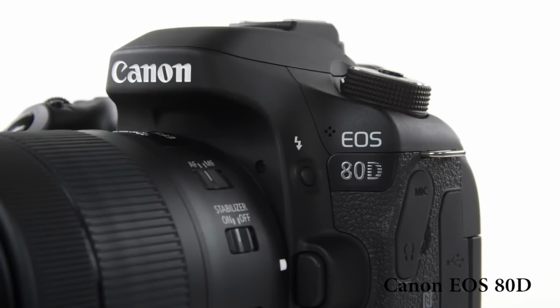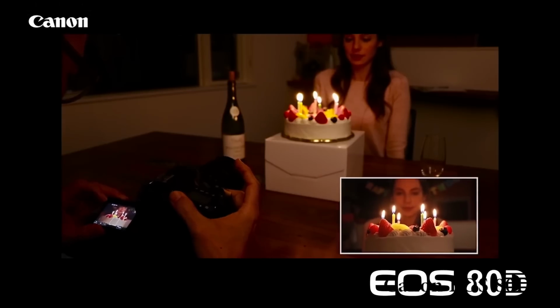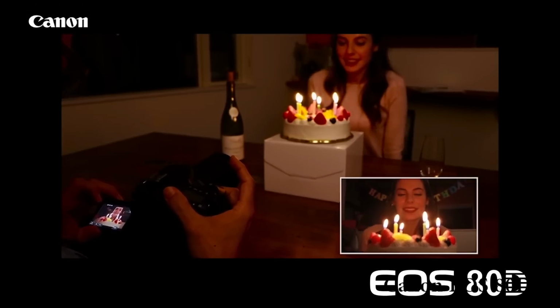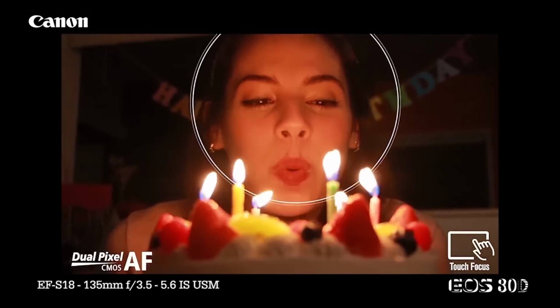The EOS 80D is one of the most video-ready digital SLRs available today. With the dual-pixel CMOS AF system, the EOS 80D removes the biggest obstacle to many photographers working with video: getting sharp pictures and changing focus smoothly as they shoot.